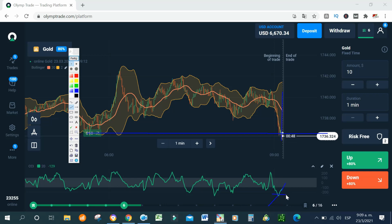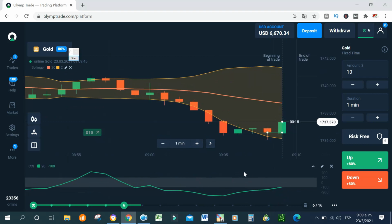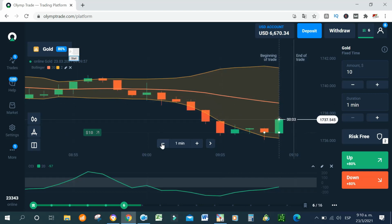We have the CCI in the oversold zone. So we have an opportunity. I think we were oversold in this case. So that's why I believe the price may go up at least to the middle Bollinger Band. That's all I'm trading right now.